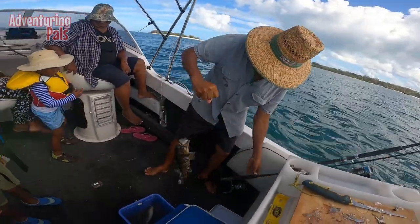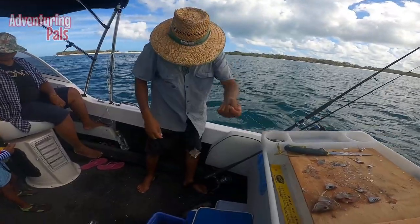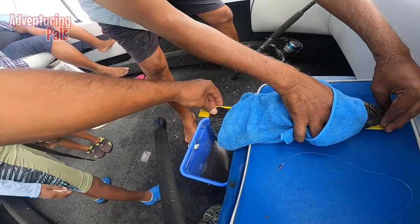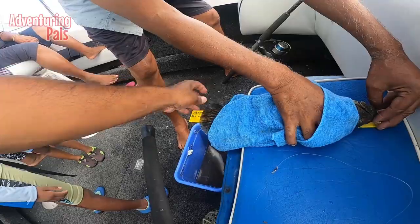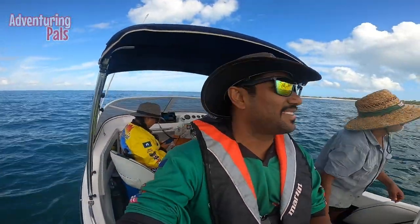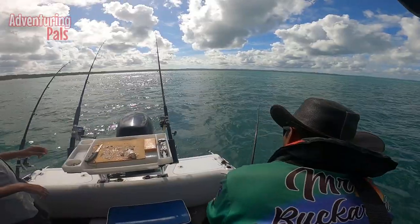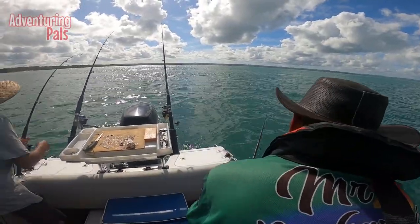Oh, this could be borderline. This could be borderline. It's underside. Oh, you gotta put a stick on it. Let it go. Half a centimeter too small, hey. Oh, well, at least we got one in the tank. When we see it, Dad, you're on.